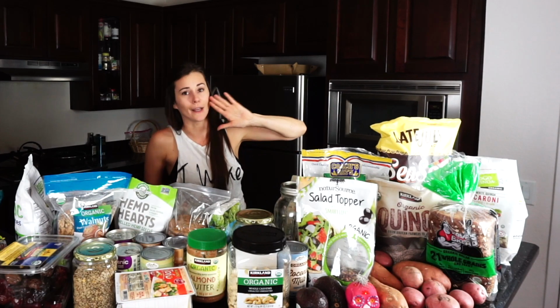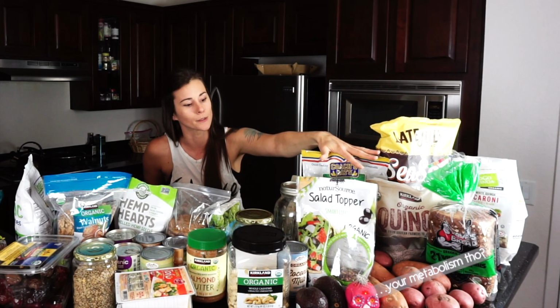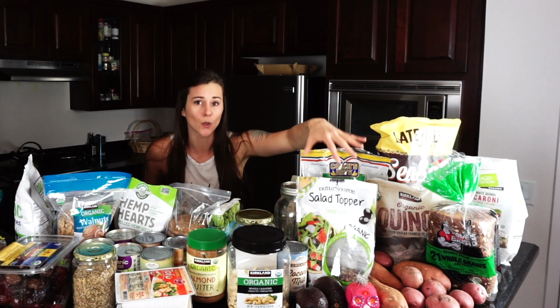All carbs are not equal. I eat carbs like crazy being on a vegan diet, but I stick with very unrefined complex carbs. This is what gives me energy. It's what my body needs, my brain needs to function, and it keeps you full longer.